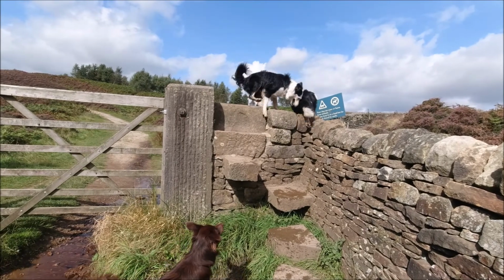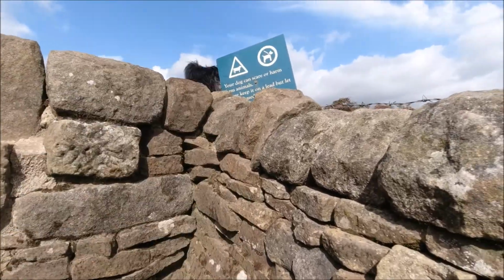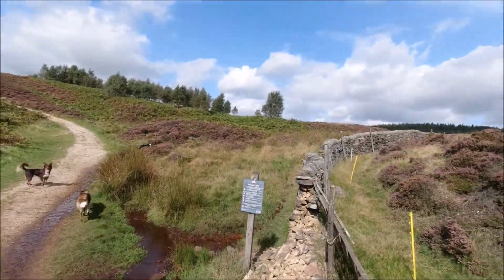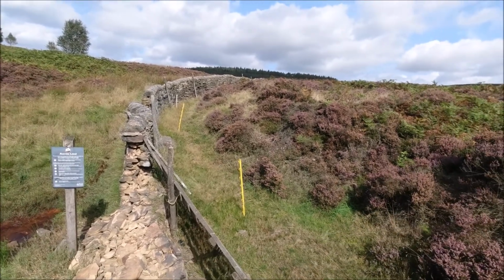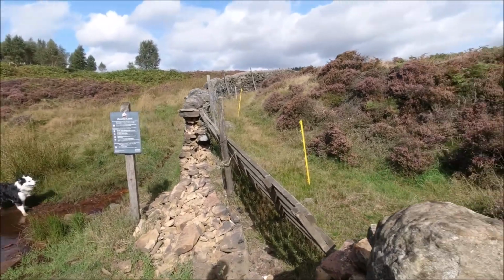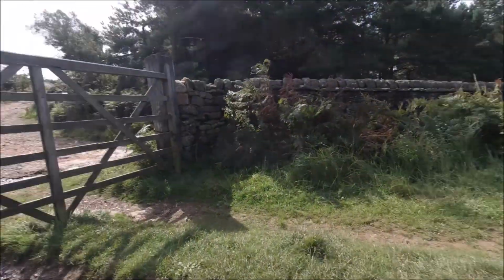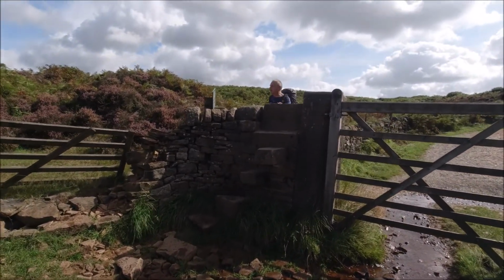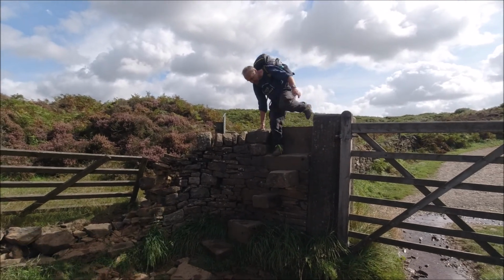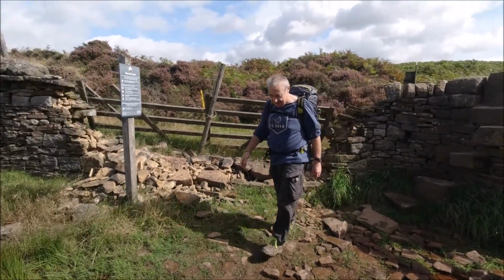Go on, over, and then we'll put you on a lead. This way. It's a steep one. It's a nice one. At least it's got steps. I've only got little legs.